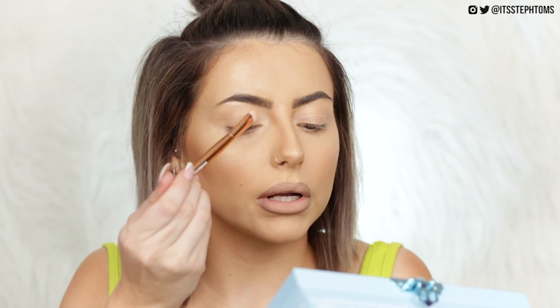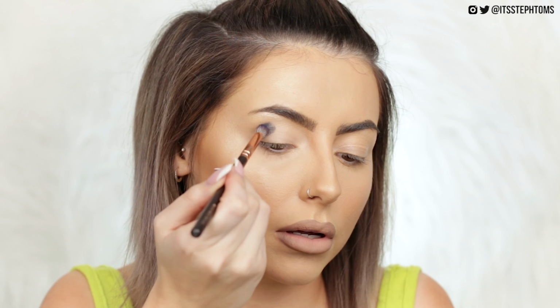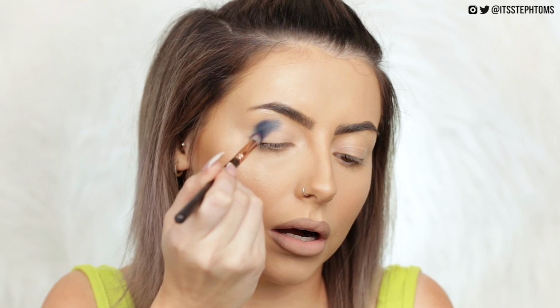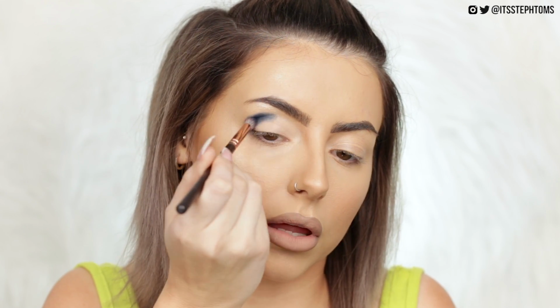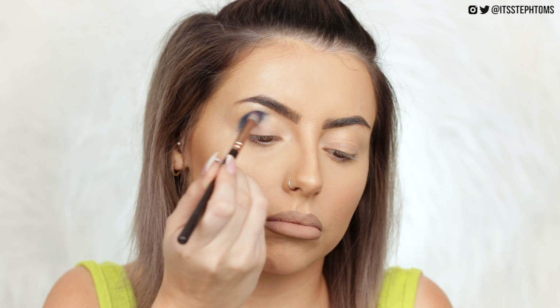Okay, so I'm just going to make sure I am all blended out, and I'm going to go straight in my crease with this one. I'm scared because it's quite dark and I'm not normally used to that. Oh, that is actually a lot more blue than I thought it was going to be. I thought it was going to be very black blue, but that actually works even better, to be honest.